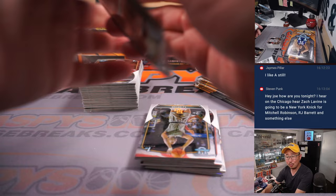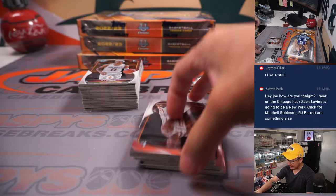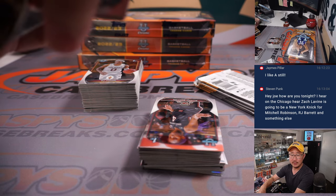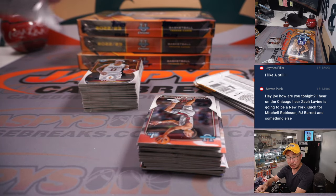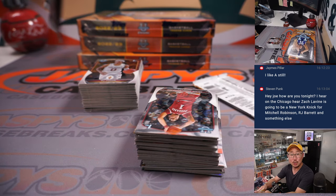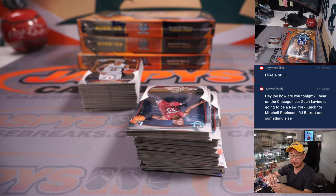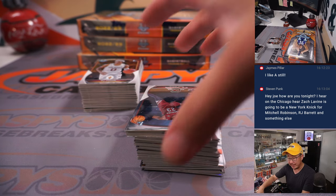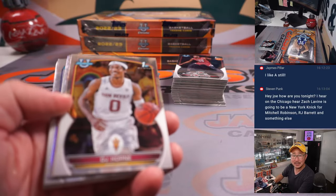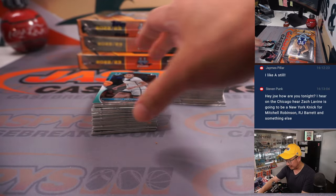You hear here on Chicago radio that Zach LaVine is going to be a New York Knick for Mitchell Robinson, RJ Barrett, and someone else. I read somewhere that tonight might be a pretty active trade night, more than any other night in NBA draft history. There was Marcus Smart, Porzingis were moved around. The Wizards ended up sending CP3 to the Warriors for Jordan Poole. So Wizards are completely rebuilding. Middleton's declining his option, will become a free agent. A lot of people in LA radio saying that the Lakers are going to trade up, trade down, or trade for someone who can help them now, but still stay younger.